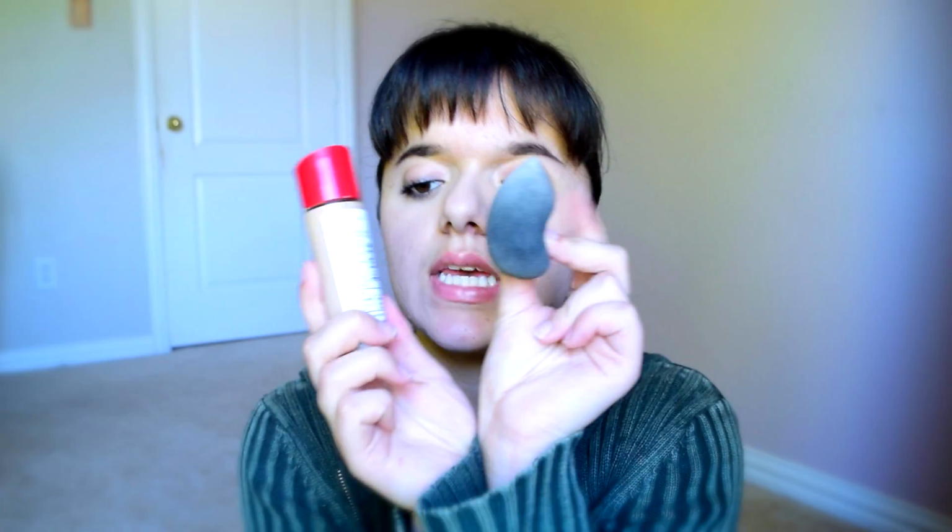Using these together is just really great for me. I still get that longevity. I still don't have to worry about my makeup fading away throughout the day, and it still looks great. So this is pretty much what I've been doing every single day for this entire month. No matter how sick I've been or what I've been doing, this has been my foundation combination. So yes, I'm just going to move on.